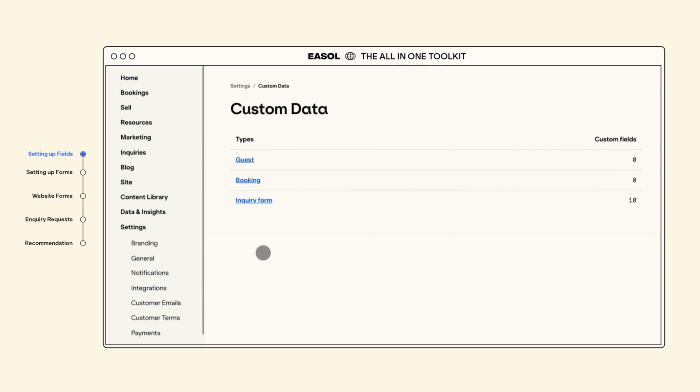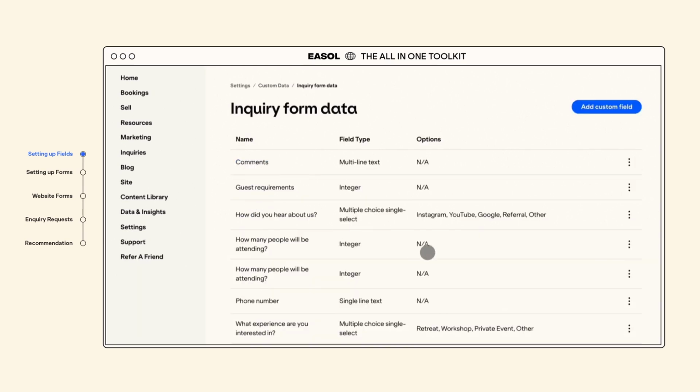Custom data allows you to capture information about your guests and your bookings via fields that you set up. And we've newly added a section for inquiry forms, so you can set up the fields you'd like to include in your form. So if you click into inquiry forms here, this will show you all the fields that you've created that can be added to any form that you put on your website. You'll select the specific data fields that you want to include in your form in the next step.